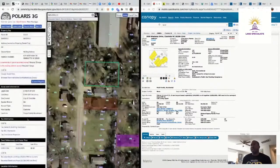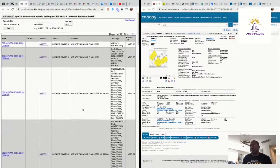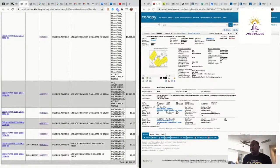All right, so the first thing you want to do is pull the tax bill. You want to see how much is owed in delinquent property taxes. You want to click right here. It looks like it's $8,788 that's owed on this property.